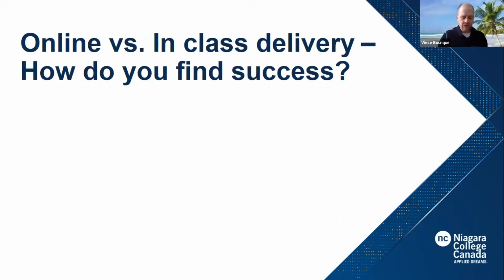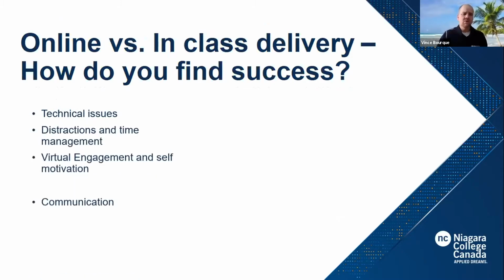Now, another concern you might be having is in regards to online versus in-class delivery. Ryan spoke about this a little bit earlier in regards to what we're trying to achieve in the fall, with much more on-campus delivery, if that's what the numbers allow us to do. But how do we find success with the online piece? Because we all know we face technical issues, right? And it's important that when you're going to study online, we have the right technology, the right devices, great computers, high-speed access, that we might have technical issues.